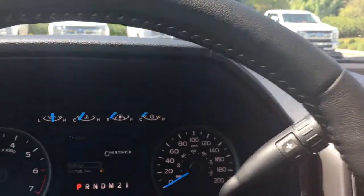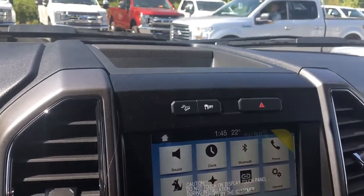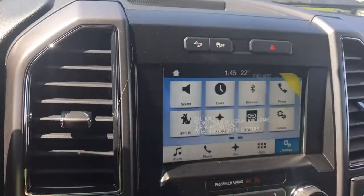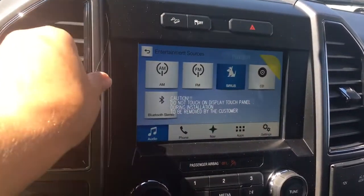sub-menus. Our automatic shifter has tow, haul, and sport, and when you push the button, you will see it appear to the right of the odometer reading, tow, haul, S for sport, and then off again. Up above, you have a little bit of a cubby here, as well as hill descent, traction control, and hazard lights.